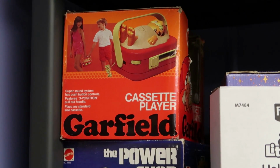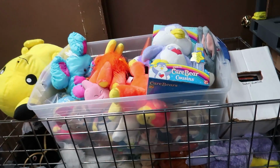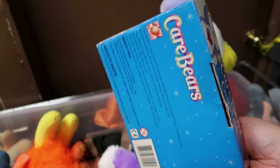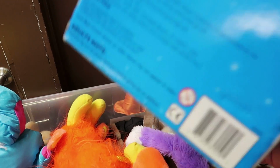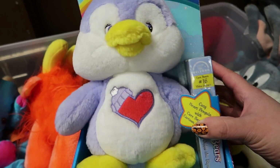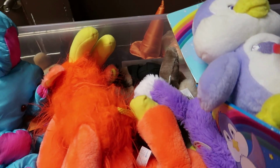Look at this Garfield cassette player. That's the most 80s thing ever. Here we have just a bin of stuffed animals. And right on top, we have a Care Bear cousin. I love Care Bears. It makes me sad what they've done to them. They don't look like Care Bears anymore. I'm not sure how much that guy is, but look. Oh, and he comes with a little VHS. Cozy Heart Penguin. I'm glad that's there, because I honestly couldn't remember his name.